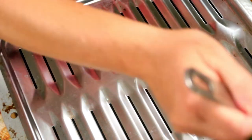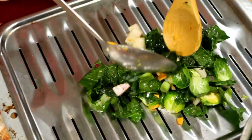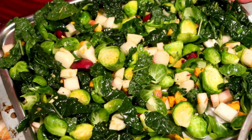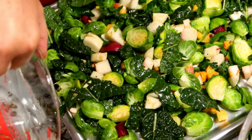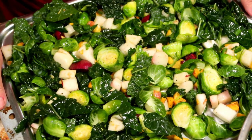And you're going to see why I use this broiler pan in a minute. Put the roasted veggies on. Here we go. I get to add a little water in there and it kind of steams the vegetables and they turn out a lot more tender than they would have without the water. So about a cup of water I add in the bottom and then I put them in the oven and roast them about 20 minutes at 450.